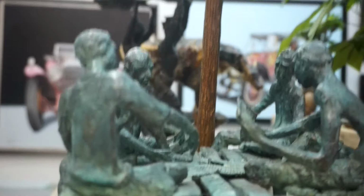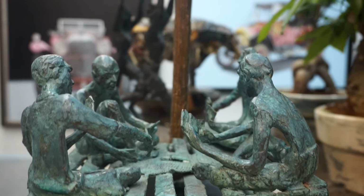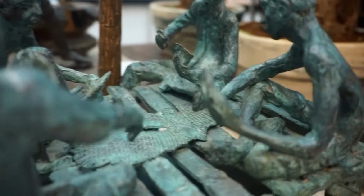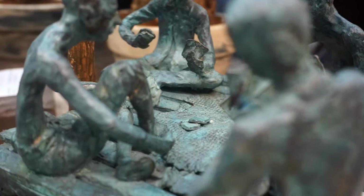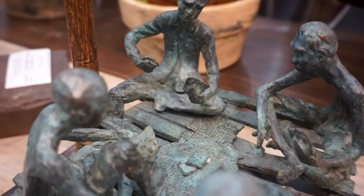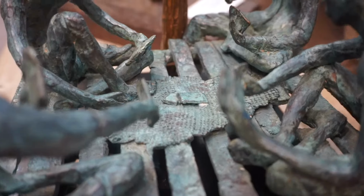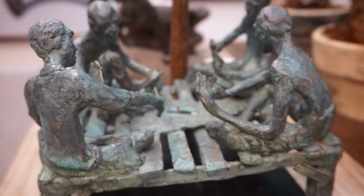On the other side, if you see this statue, you can see that four men are sitting together and playing cards, which usually happens in Indian villages. Moving forward, I tried to talk to some artists to know how they made their great statue using electronic waste. Please listen to their thoughts.